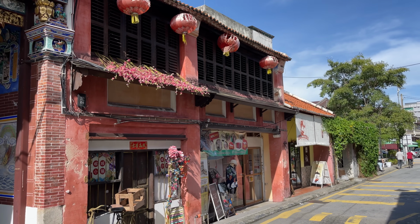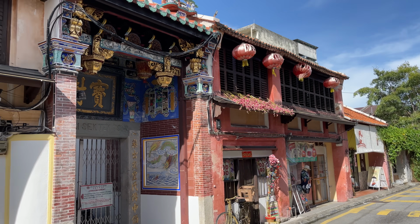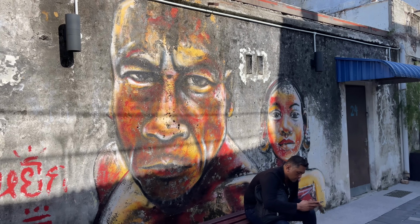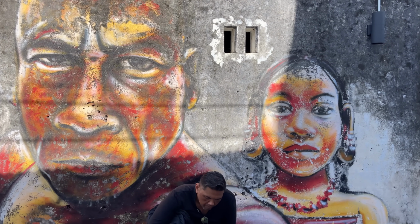Hello world from the beautiful city of Georgetown, Penang, Malaysia, northwestern part of Malaysia, another heritage city, and so many interesting things to show you, especially starting from the beautiful murals you have everywhere across the city, across Penang Island, finishing with the beautiful food, because Penang is very famous for its street food and in general the food, even in the fancy restaurants. So let's get started with exploring Penang, guys, today.